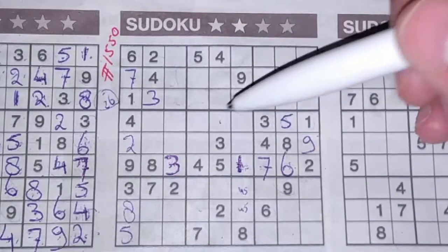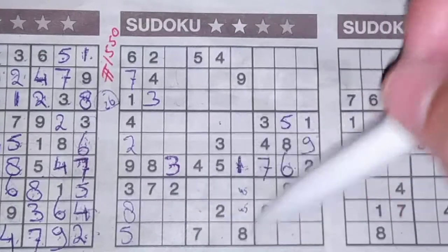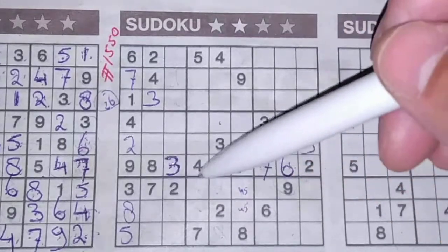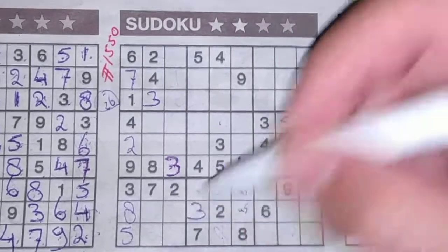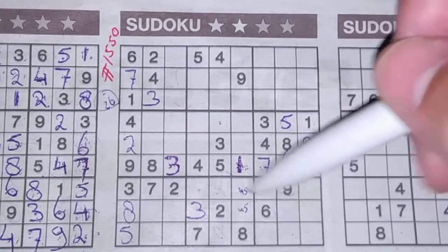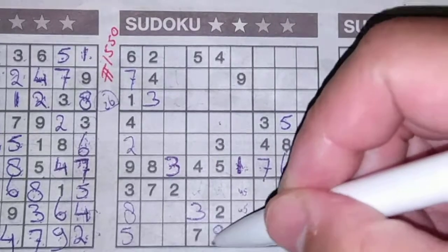That means 4 numbers left, 4 boxes left in this big square. One of the missing numbers is a 3. We see here 3, no 3 in these two boxes. There 3, no 3 in those two boxes. So 1 box left for the 3 should be there. 3 missing numbers now in this big square. One of the missing numbers is a 9. We see here 9, no 9 in these two boxes. 1 box left for the 9 should be there.